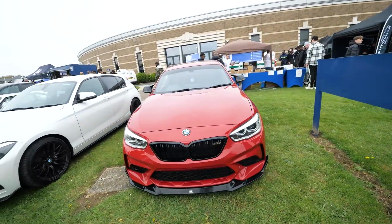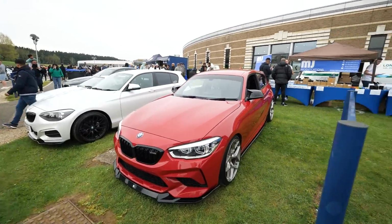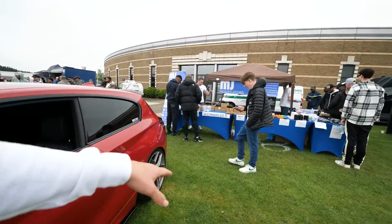Just like that, the car is all now set up and all nice and clean. Well, pretty much clean, as best I can do with just a quick wipe over. But yeah, we are at the MJ Modification stand, and they've actually brought down a load of their products. I didn't realize they were going to come and sell all the products, so yeah, that's pretty cool.